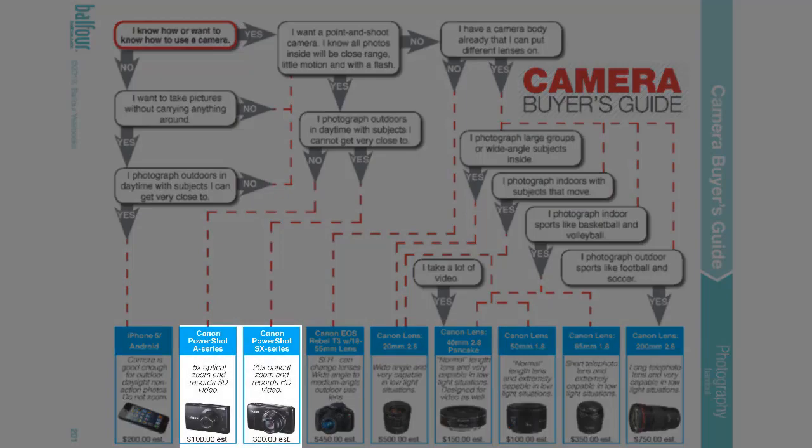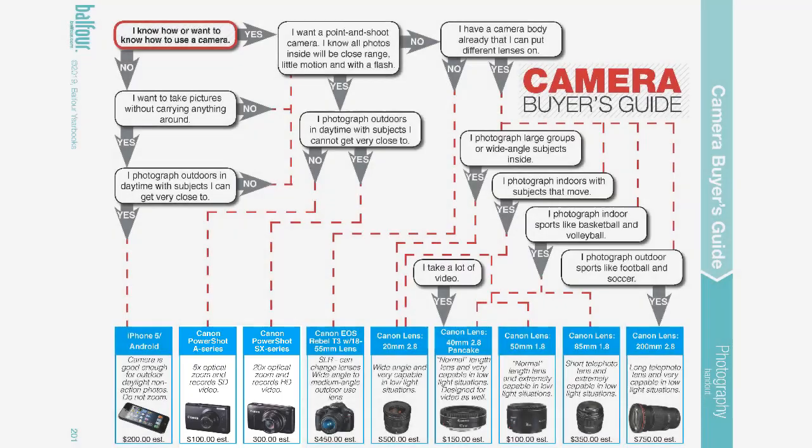The next two cameras listed on this guide are mostly obsolete. Point and shoot digital cameras still have a place for everyday photo taking, but to be honest, most smartphone cameras blow these out of the water. Why carry around a second device when your smartphone camera can do the job the same or even better?